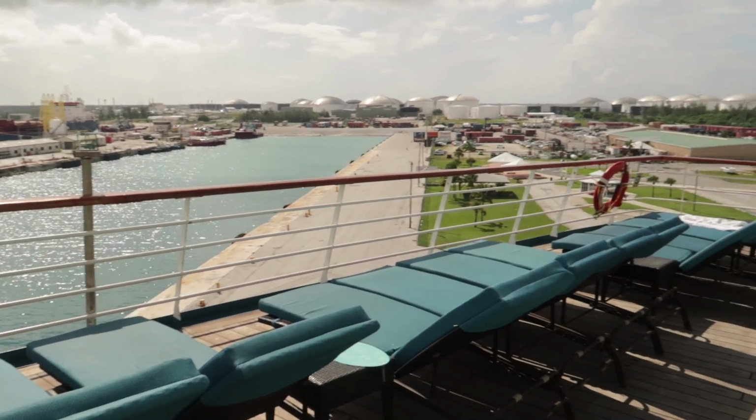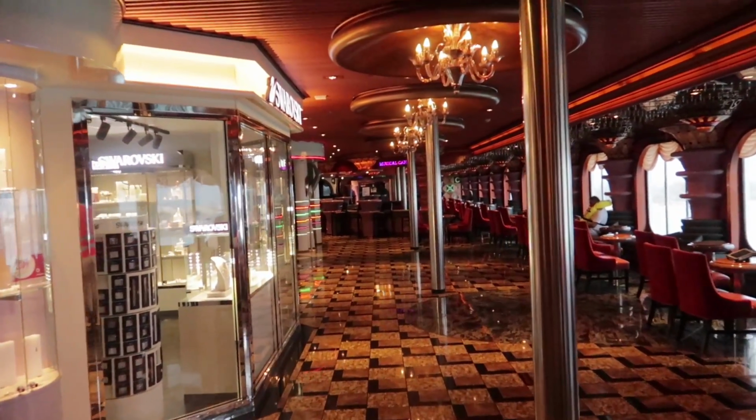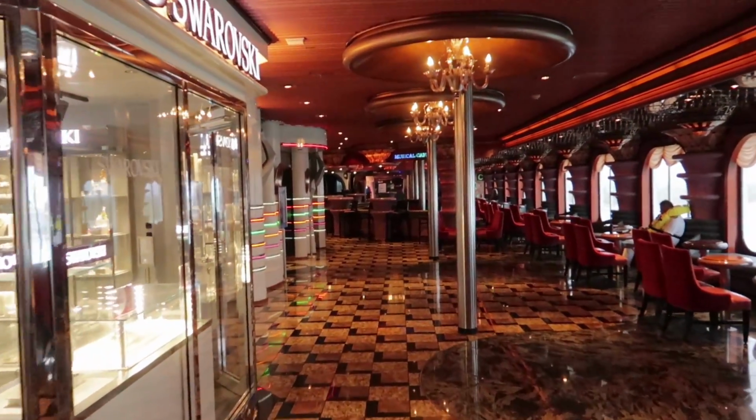But back here, no children. So there is one more thing I want to show you as we walk all the way back to the front of the boat now.